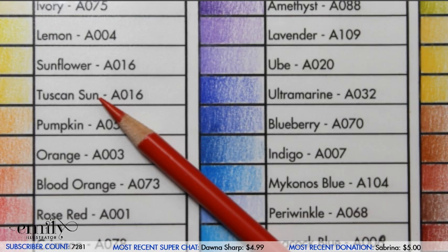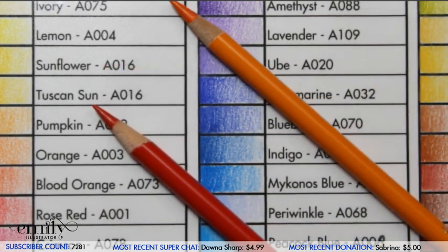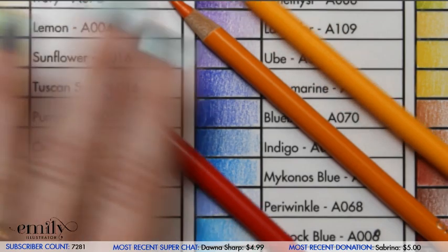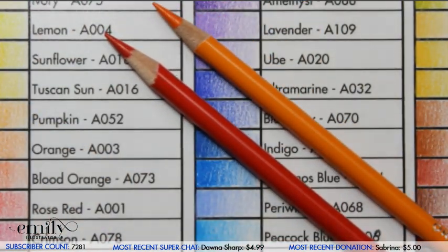Orange. Let's see, that's sunflower. Let's see, sunflower or Tuscan sun? Yes, Tuscan sun, I think. There we go, Tuscan sun. No, you know what? I take it back. Let's do sunflower.